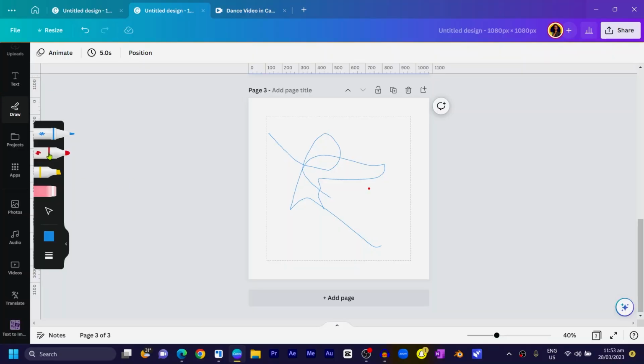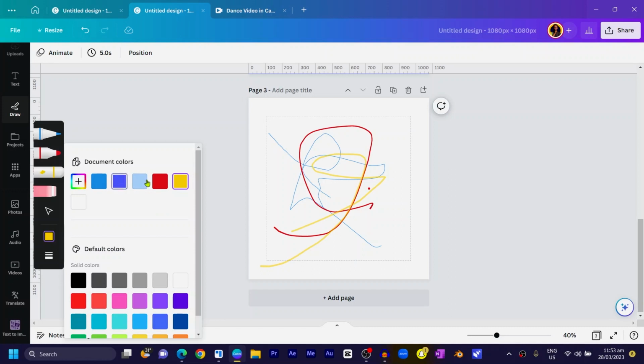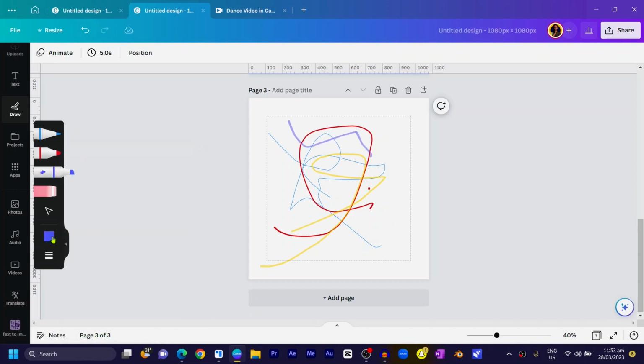But it's all good. You can now use the magic draw inside of Canva. So let's see, you can choose other markers as well, which is very cool. And you can customize the colors. I think this is actually a very cool thing you can do. You can also change the settings, so depending on how thick or how transparent you want, you can just do all of that over here. So yeah, this is all about the magic draw.